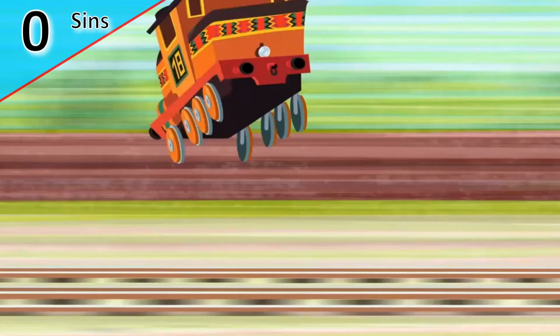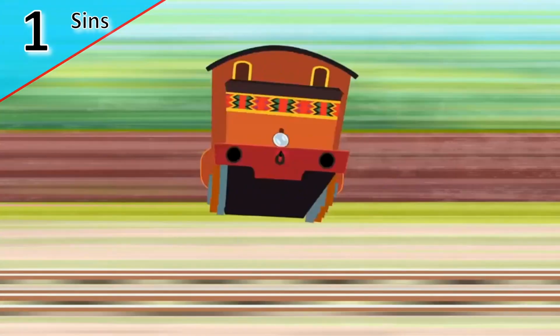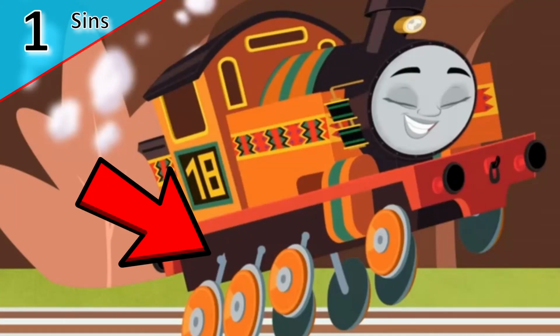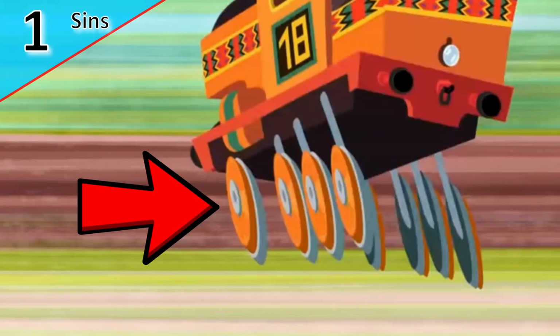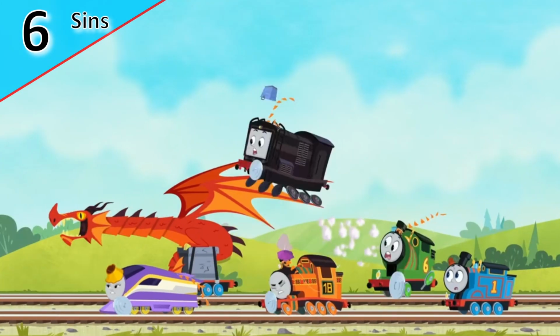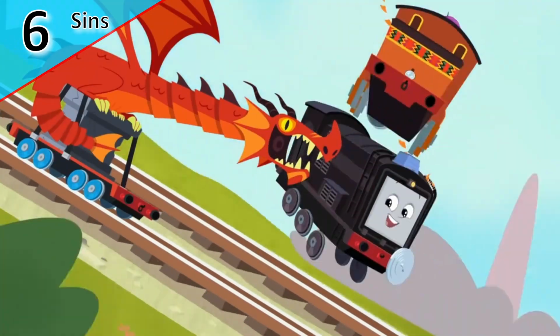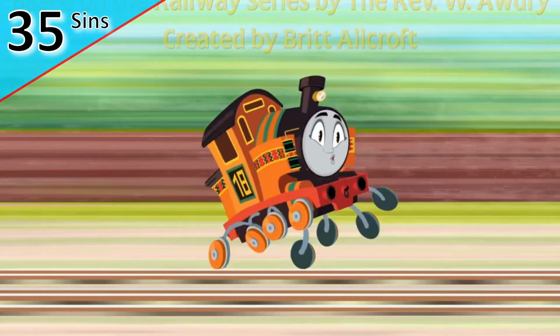Nia spinning around like a top is definitely a sin in and of itself, but it also results in multiple graphic errors, including a weird axle indent, artifact, disconnected wheel, and axles that aren't connected or are completely missing. And don't get me started on the jumping. These engines cannot keep their wheels on the ground. I counted a total of 29 sinful leaps.